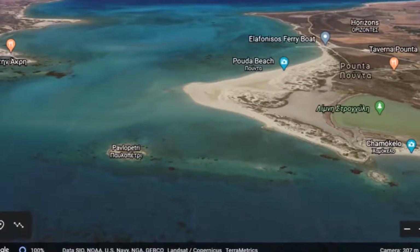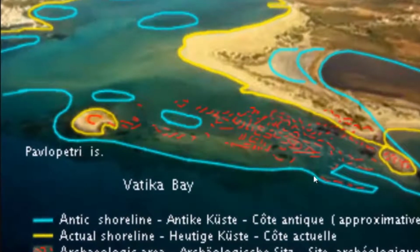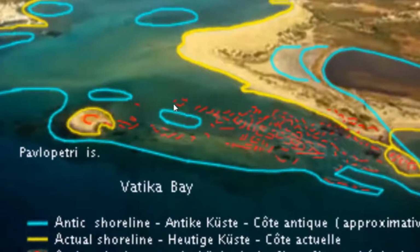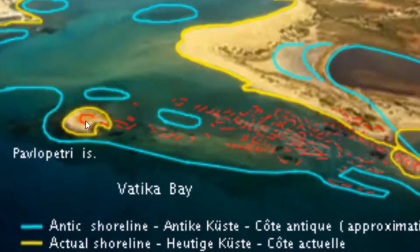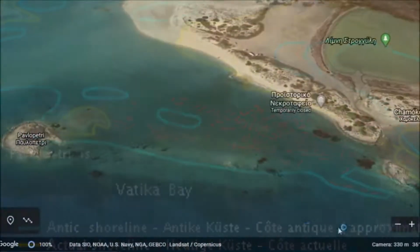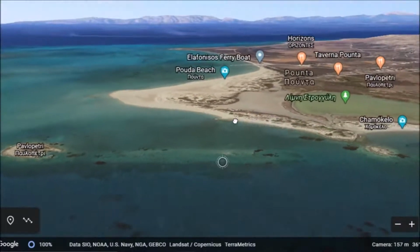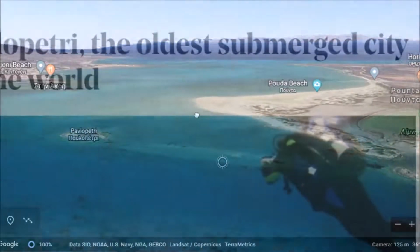We go over to this diagram here. The blue is the ancient shoreline. The red is the archaeological ruins that were found, so they spread all the way through from this point all the way out to this island here. Here you can see the old coastline went out to about here. And then the modern shoreline right here went underwater. Here is a look around at the whole area here.